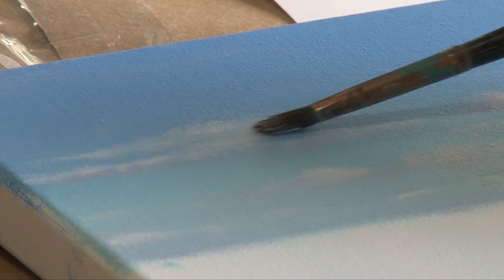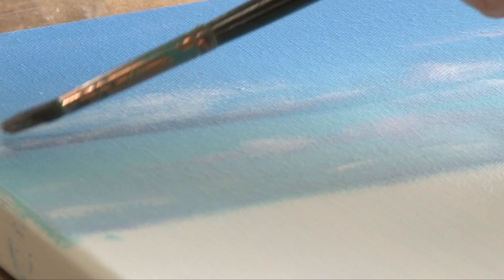Sometimes, folks, you're seeing me have people do one layer, sometimes two or more. I'm trying to decide where I want solidness against airiness. It's almost like composing your darks and lights.